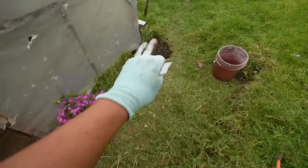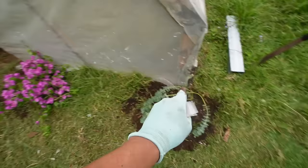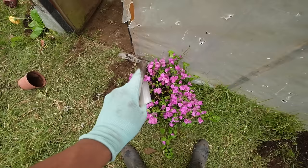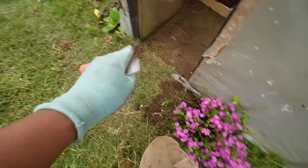But out here, we've got some plants as well. We got some eucalyptus. This one is too big to plant inside. We also have some flowers in here. This one, I think it only blossoms in the dry season. We call it veranera. And over here, we got another flower. This is orange, and we don't know the name.